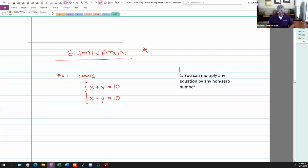These are the rules. And when I say these are the rules, what I mean is this. The solution, whatever the solution is to this system, if I multiply one of the equations by a number, it doesn't change the answer. So we are always allowed to multiply any equation by any non-zero number. So if I want to take the first equation and multiply everything by 2, I can do that and it's not going to change the answer to the problem, all right?